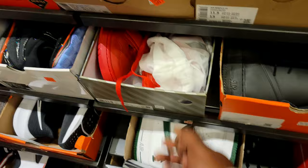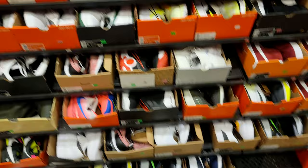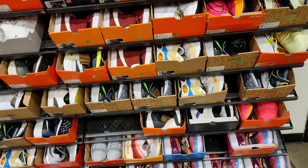I will say, the hash wall in Georgia is a little bit better than the hash wall in Florida. They got more shoes here out on the regular side, but the hash wall is pretty much slim pickings in Orlando. The hash wall, they got a lot of those Undefeateds in big sizes that look like it.